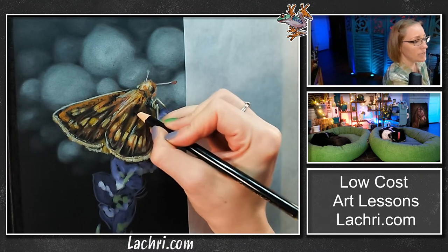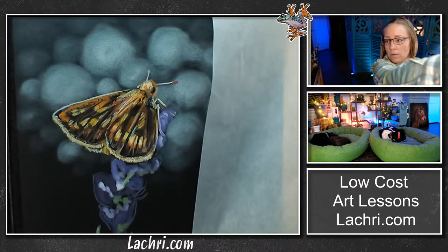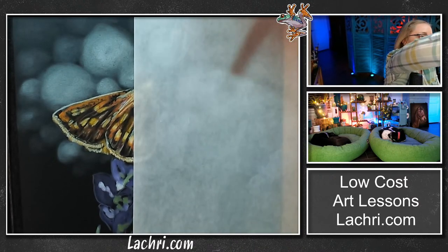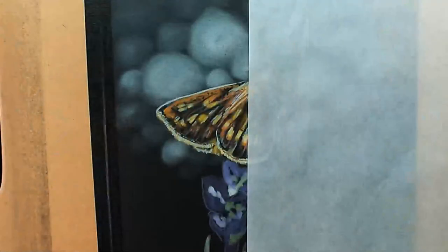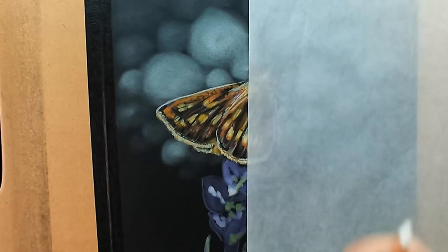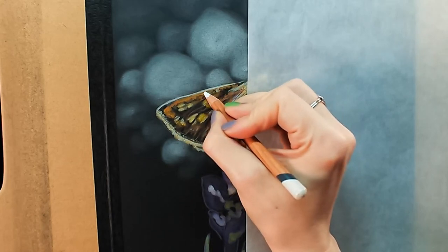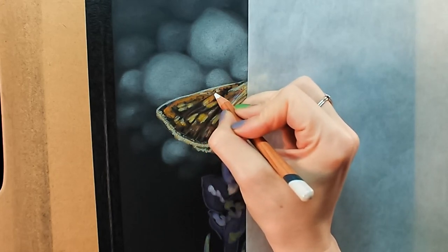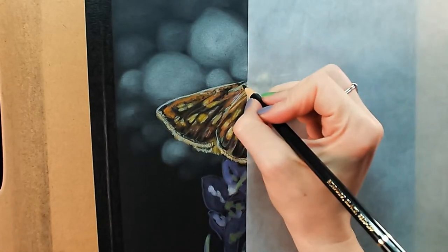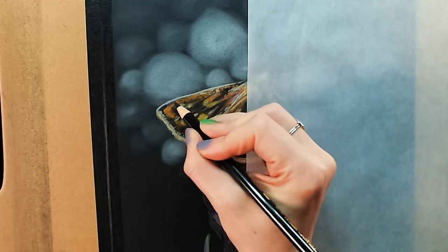So a lot of what I need to do now are going to be dots on this guy. So move the paper over. Get some little details. I also want a few more highlights. So let's get a few in there. Not too crazy. That can also be really done with dots. This gives us a nice texture.